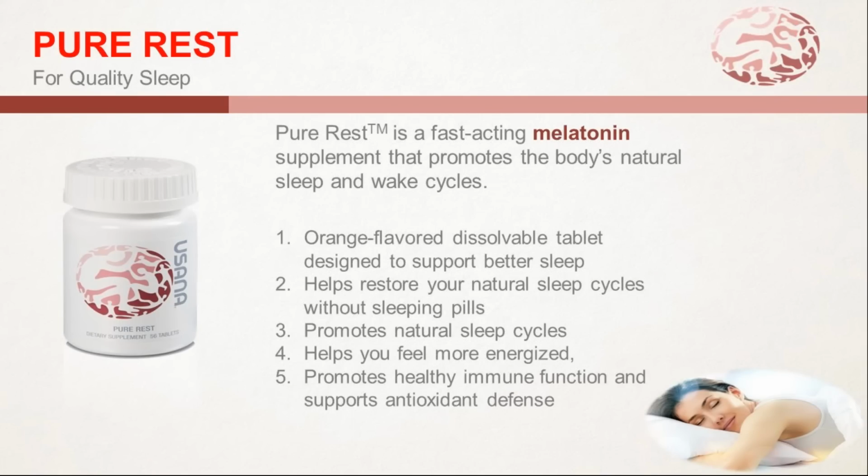So minsan sabi nila, ang haba naman matulog yan, okay naman. But again, what is the best time to sleep? The best time is actually 10 p.m. to 2 a.m.